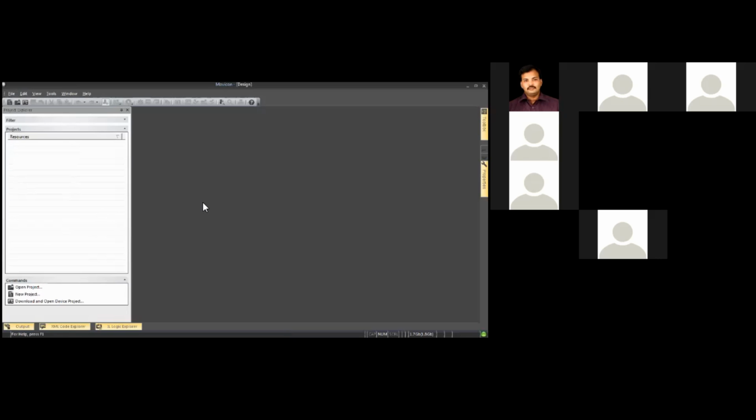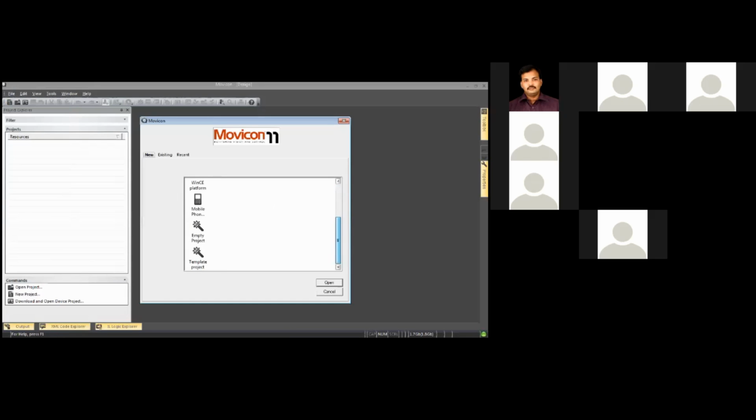The software consists of two important parts. One is the project explorer, which is nothing but the development environment, and the runtime environment, which is nothing but the client environment. And the backend is your SCADA servers, which you need to connect with your data servers and other things. First, to start with this, we have to create a new document. You have to click this one. Once you do, it will pop up different kinds of platforms.